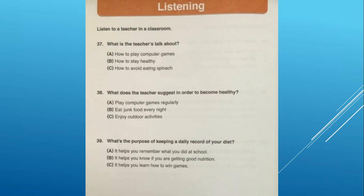Number 39. What's the purpose of keeping a daily record of your diet? A. It helps you remember what you did at school. B. It helps you know if you are getting good nutrition. C. It helps you learn how to win games.